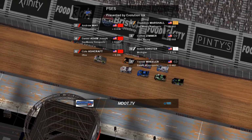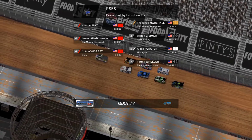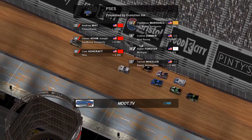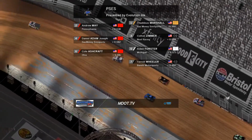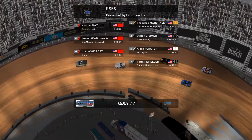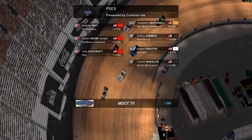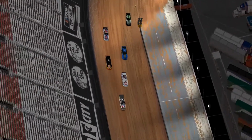So now on your front row for this heat, you got Thaddeus Marshall and Andrew May. In row 2, you'll have Colton Zimmer and Daniel Adam Joseph. In row 3, you got Cole Ashcraft and Aiden Forster. And your last car for this heat will be Terrell Wheeler. Yeah, Terrell Wheeler, the 43. He was one of those guys that tied for the hard charger in the last race. So don't count him out.